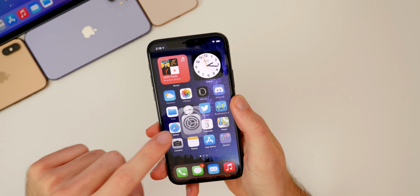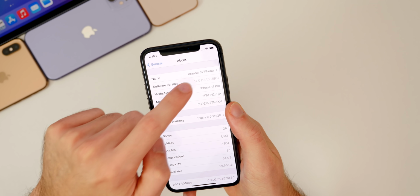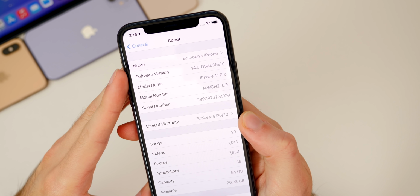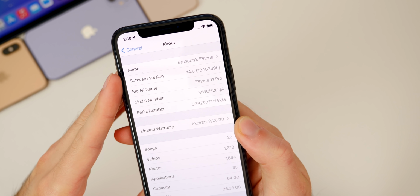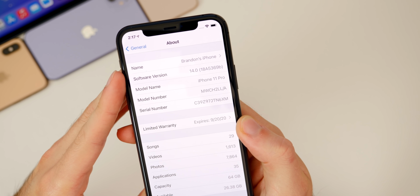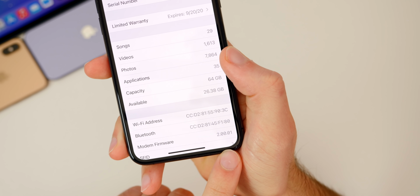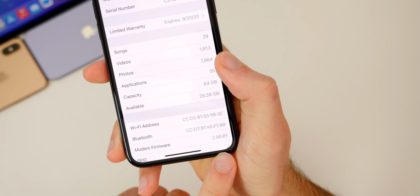And if we go and check out the build number for this update, let's go to our settings, general, about, and you can see the build number there is 18A5369B. So we do have a B at the end of the build number there, which means we are very, very close to seeing a GM and then of course a final release for iOS 14. And as you can see, the modem firmware is unchanged at 2.00.01. That was the same as in Beta 6.